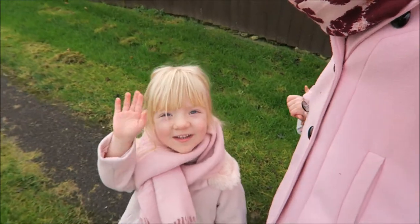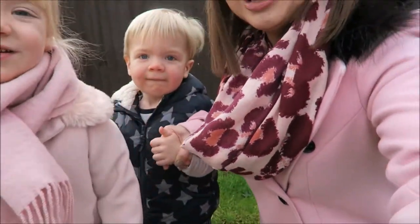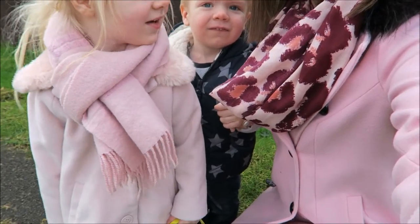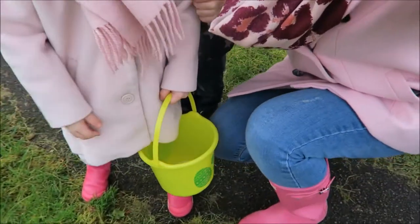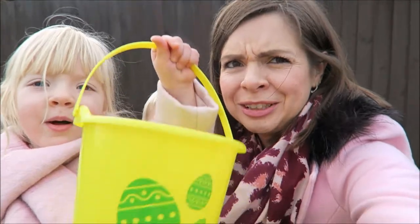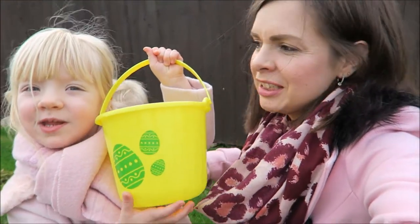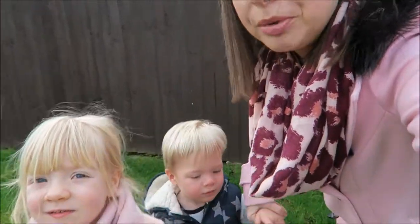Good morning. Look, me and Effie, we're twinning today, aren't we? We've both got pink coats on, pink scarves, and pink boots. And me got so stylish. And me got an Easter egg boxy. Yeah, we'll pretend it's a Christmas one. We're going to collect stuff and put it in our Christmas bucket, not an Easter one.